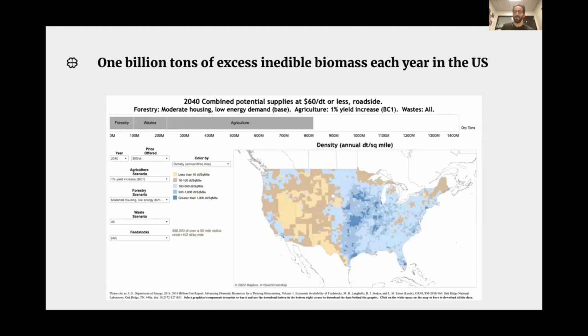There's a huge amount of inedible excess biomass produced each year in the United States. The Department of Energy estimates that there'll be about 1 billion tons available in 2040, and about 30% is due to the US Corn Belt. So there's a huge potential to have a big impact on climate change using this inedible biomass.